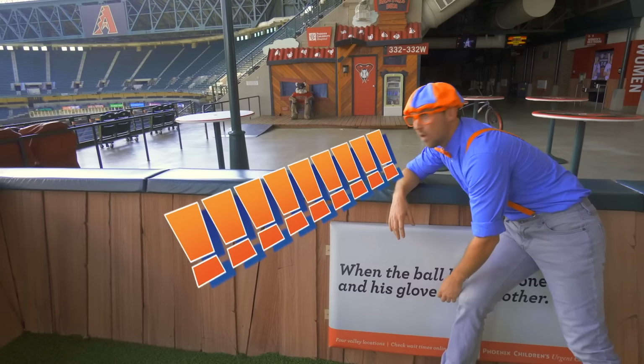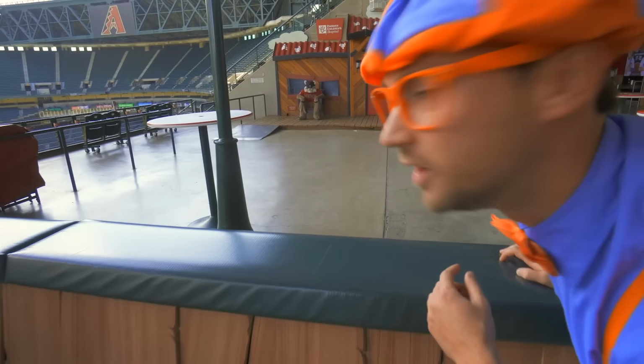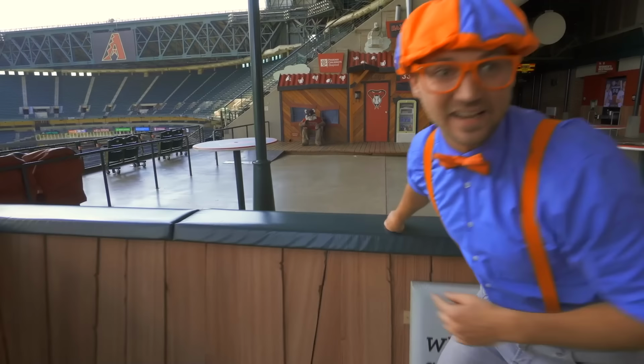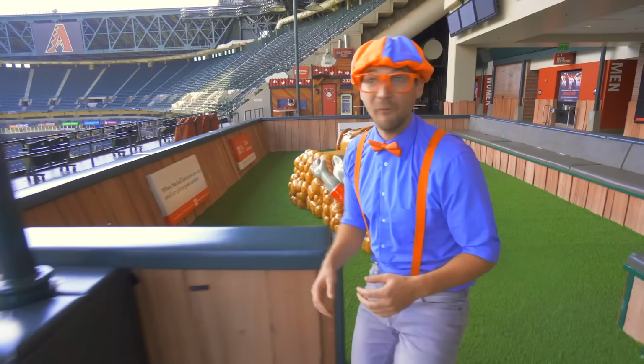Do you see what I see? Come here. Look. There's a bobcat over there. Let's go meet it. Whoa. I am so excited. A real bobcat. Come on.